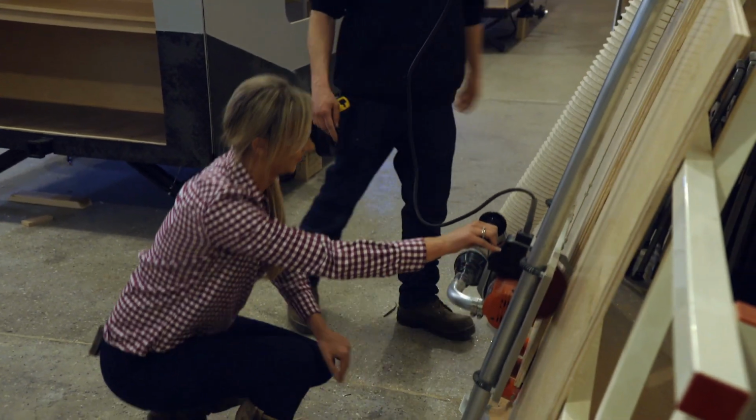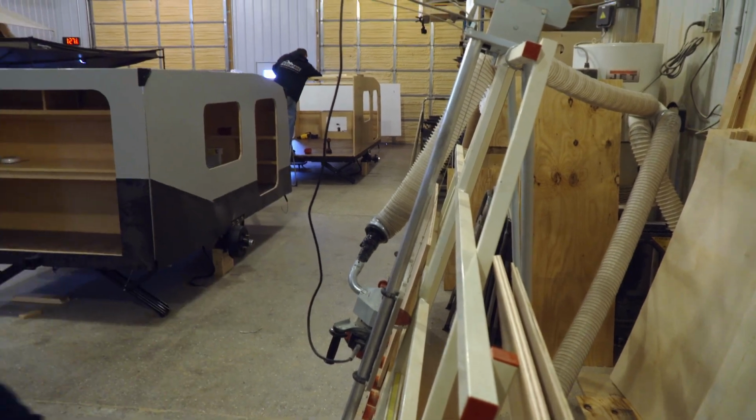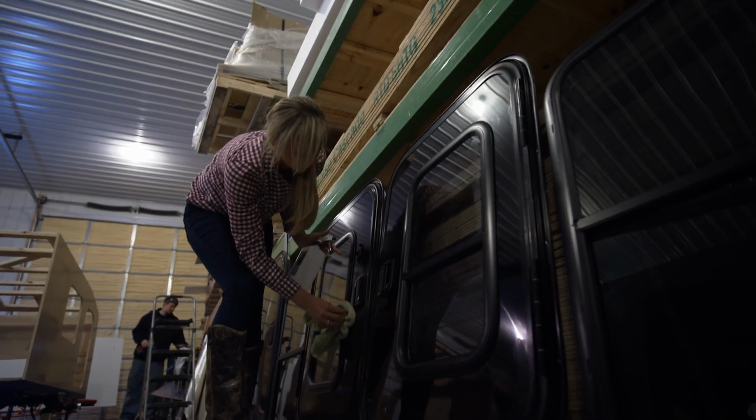I'll leave the power tools to the pros. I'm a little slower than them. Just over here prepping the doors and windows.